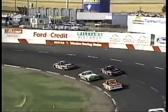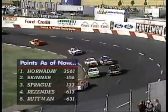So Skinner, of course, the good news is he's second or third. The bad news is the guy who's got the point lead is running ahead of him. So regardless, right now there won't be that much of a change in the point situation within the series. You look at these three guys up here racing, any wonder why they're the top three in the points?